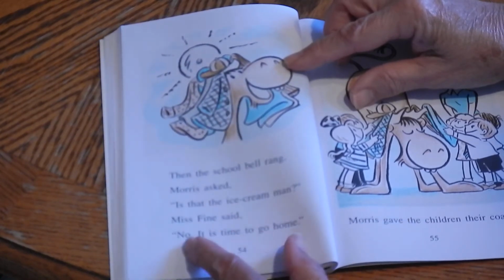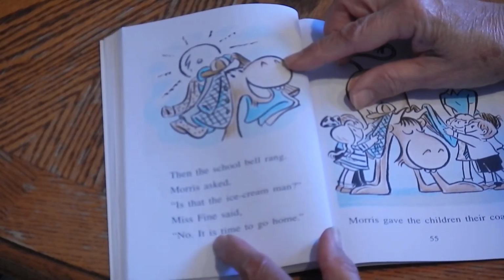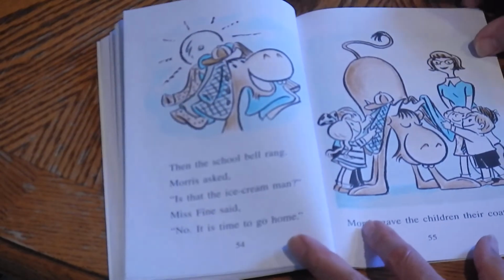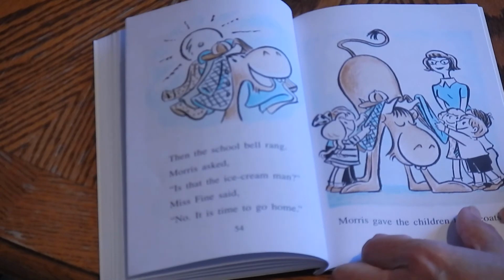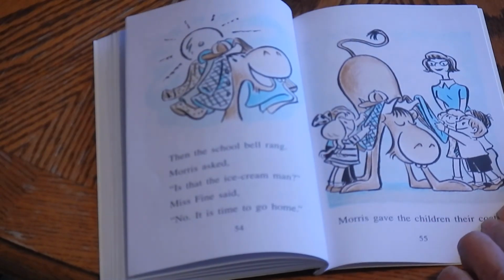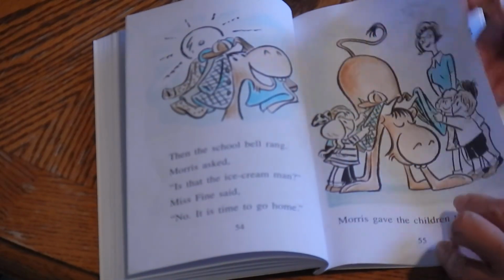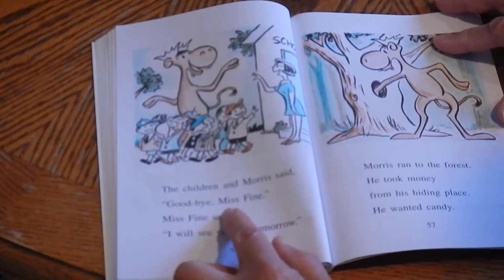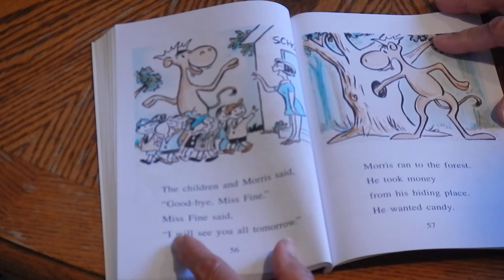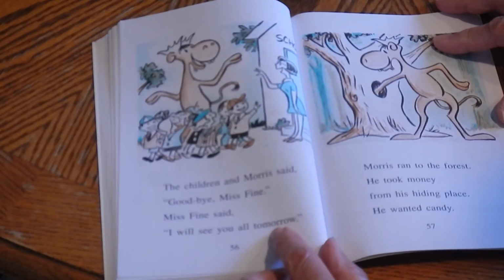Miss Fine said, no, it is time to go home. Morris gave the children their coats. Look, there's coats. Two vowels go walking, you only hear the first one. You don't hear the A. Coats. The children and Morris said, goodbye, Miss Fine. Miss Fine said, I will see you all tomorrow.